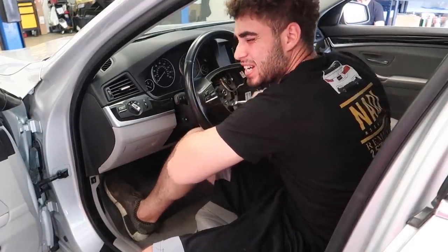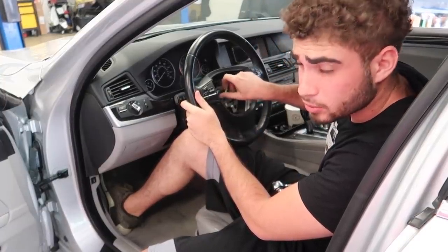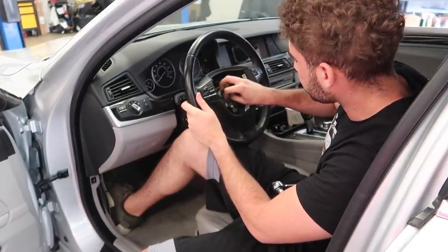15 millimeter, actually. Oh, I think I got it. Yep. Once we do this, I think there's just one more wire connected, and this thing just pops right on out. Steering wheels are super easy to do. Just make sure you have the battery disconnected so you don't have to clear any lights once you're done with all this. Like that, guys.